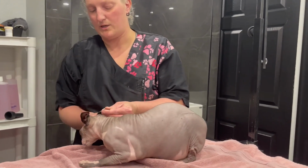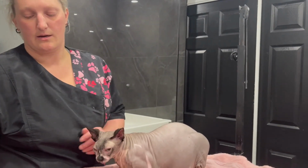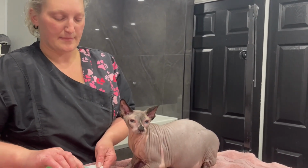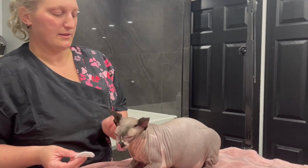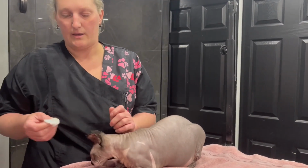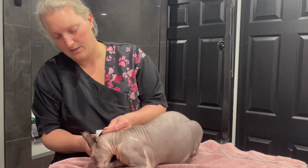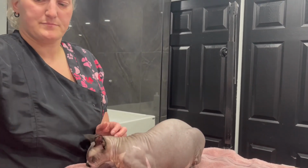I've been asked if you put conditioner on them to keep their skin soft. No conditioner on these guys. They are already so greasy. They produce so much oil that the biggest concern is getting that oil stripped off of them. That way they can have a healthy life, healthy skin, all of that jazz.